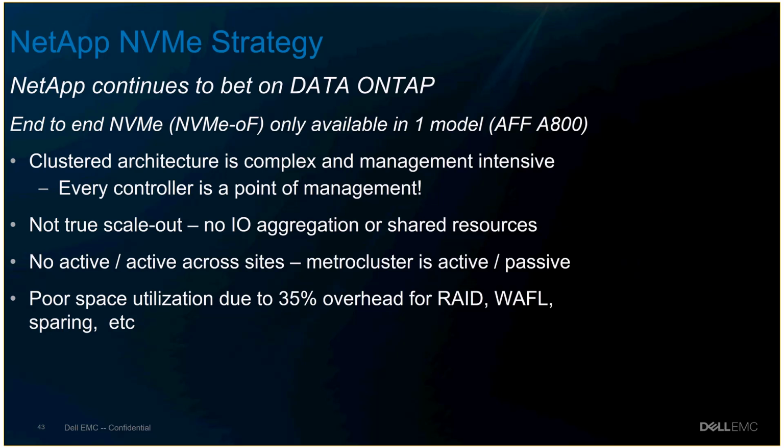That's it. And unless using Infinite Volumes, which are only available for a few things in a few ways, all the I/O goes through a single controller. There's no active-active ability. Their MetroCluster technology is always active-passive.